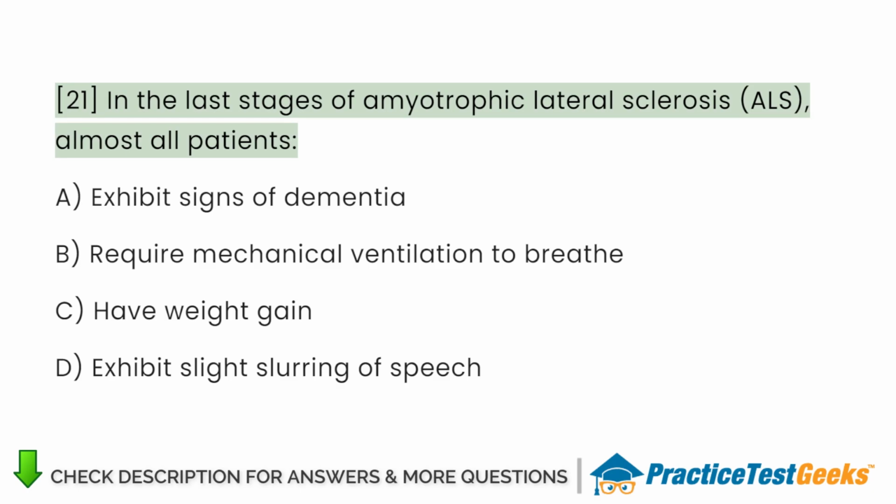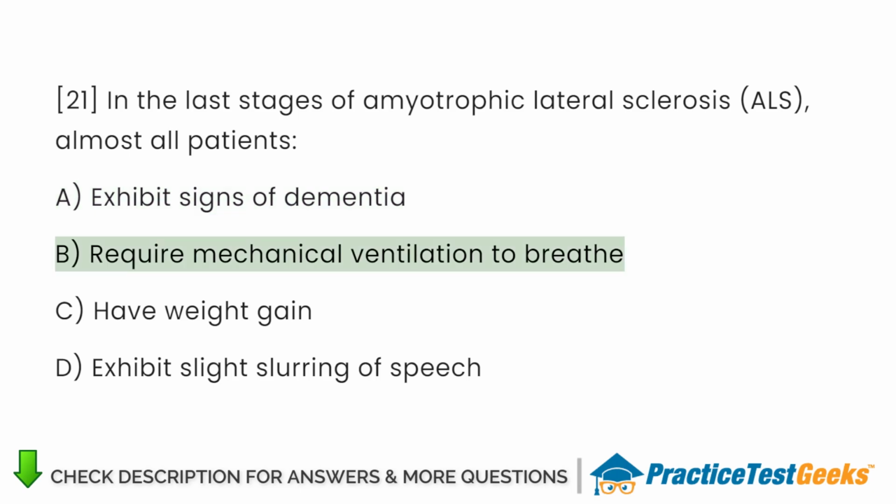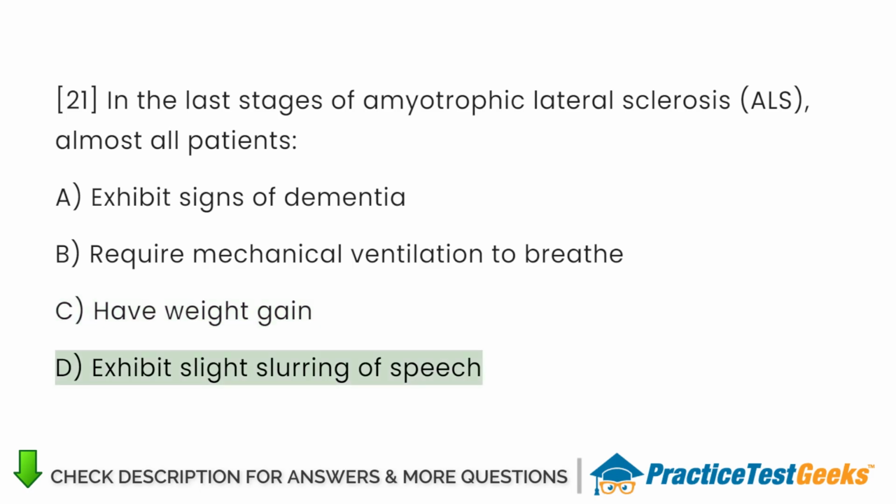In the last stages of amyotrophic lateral sclerosis, ALS, almost all patients A. Exhibit signs of dementia. B. Require mechanical ventilation to breathe. C. Have weight gain. D. Exhibit slight slurring of speech.